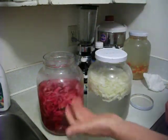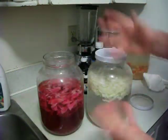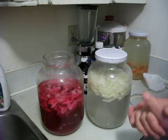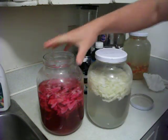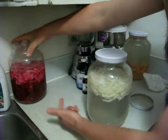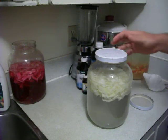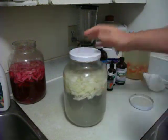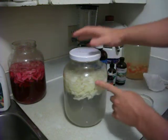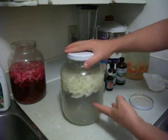And yeah, that's as easy as it is. You cut it up, put it in, add the water, put the lid on, and let it ferment for as strong as you want this stuff. Alright, and so the red or purple color there is also connected to the crown chakra. So this is very amazing for the crown chakra. And the green cabbage here is made exactly the same way, and it is connected to the heart chakra.